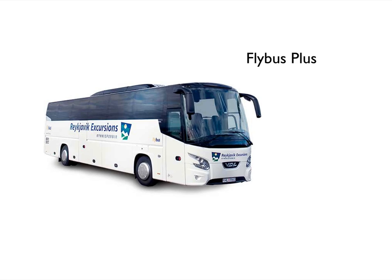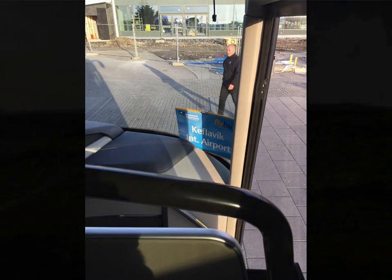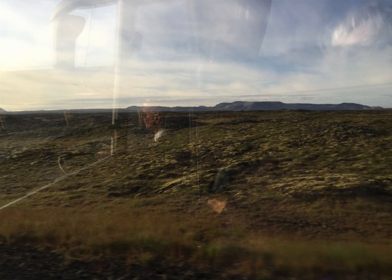So, we decided to do the fly bus plus so we wouldn't have to be dragging our luggage across Reykjavik from the drop-off point to get to our hotel. So we were taken right to our hotel. Here we are inside the bus and the route along the way.